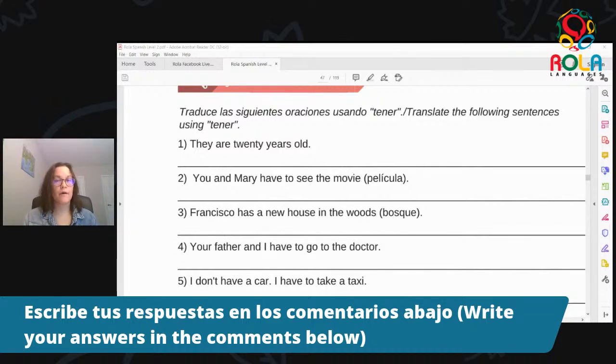Tu padre y yo. So if we think about these two people together, your father and I, that's like saying we, right? So we need to use the verb that goes with we. Tu padre y yo, okay? And so then the form of tener that goes with we or nosotros is tenemos. Again, hopefully you have that chart fresh in your mind from our practice. Tu padre y yo tenemos, and then the three-part structure of to have to do something. Tenemos que ir, have to go. So tu padre y yo tenemos que ir, and then to the doctor, al doctor or a la doctora if it's a female doctor. Okay.